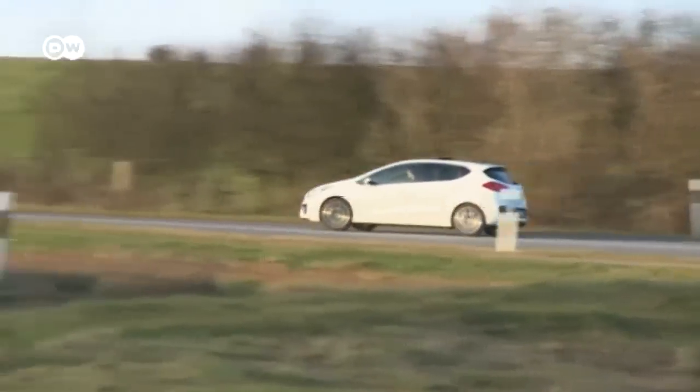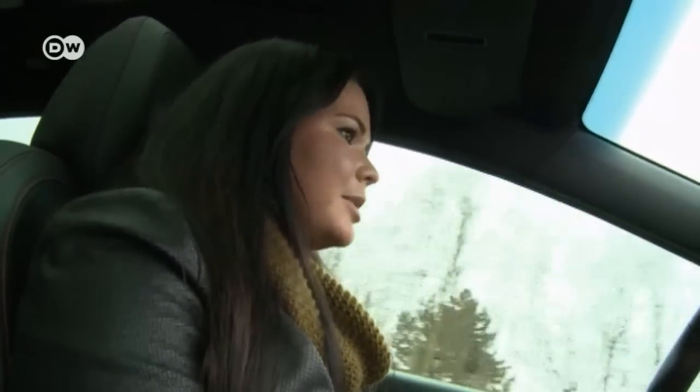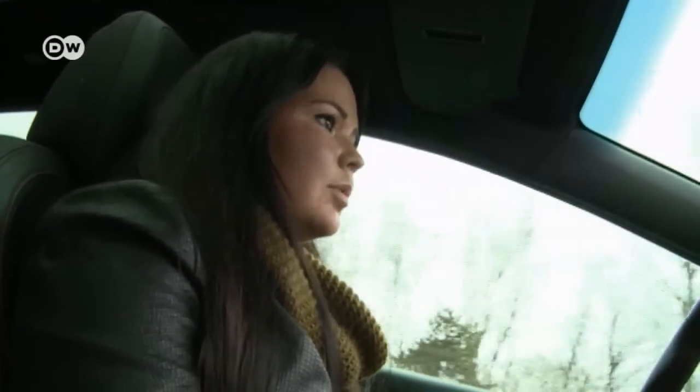Time for the final word on the Kia. Carola thinks it's a genuine alternative to the other hot hatches out there, but she would like to see a bit more attention to detail in the interior. All in all, though, she says the Kia has got it right with the new cee'd GT. Another thing that appeals to her is the price.